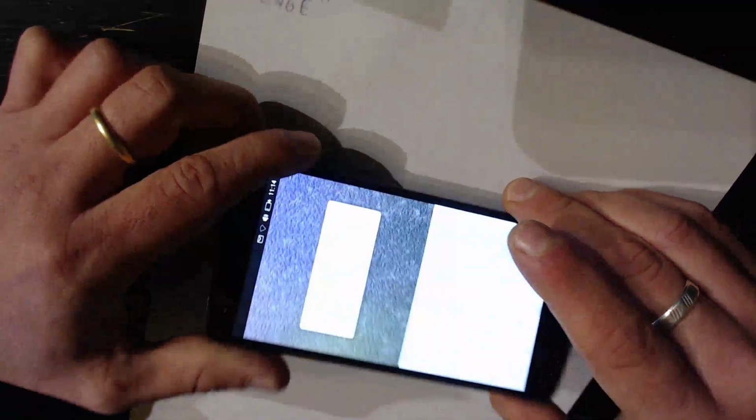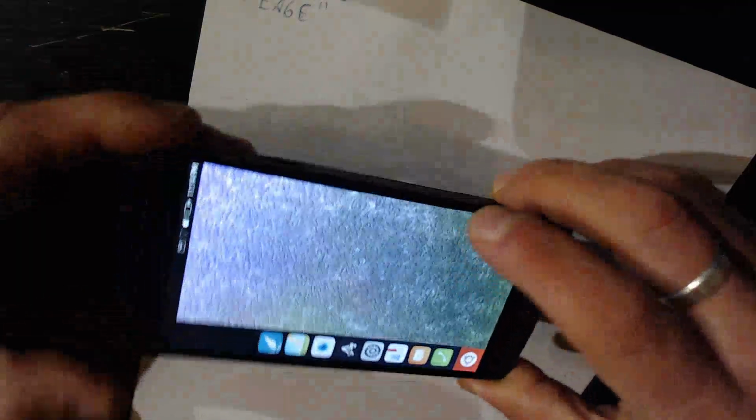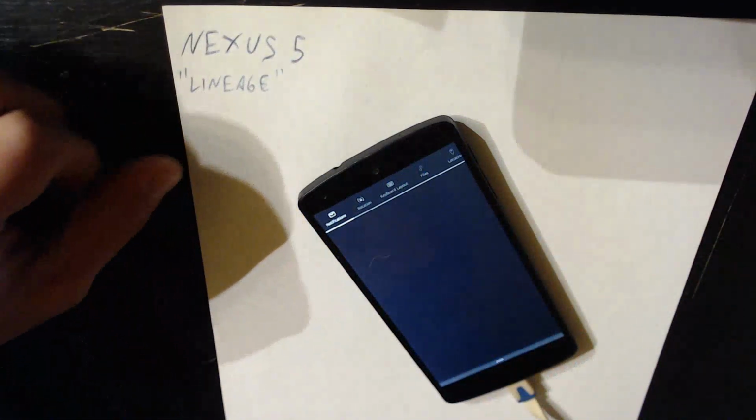You have to swap this way. In this case, you have to apply the code. That's applying the code. So this is a Nexus 5 with Ubuntu. I don't know if you checked it out before. So we need the charger.